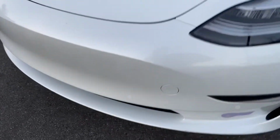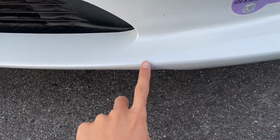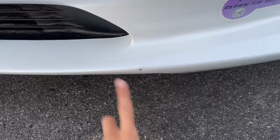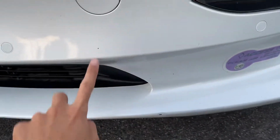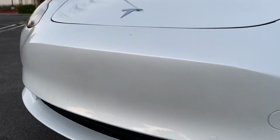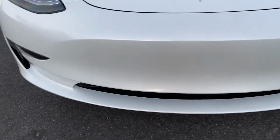In my last road trip to Seattle, I noticed that we got a chip here. This is a pretty sizable one, like I can feel it with my finger. And there's a bunch of tiny little rock chips all over the place, which comes with a daily driver. And I feel like it being a Tesla with no grille actually makes it a lot worse.